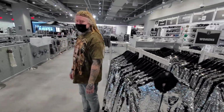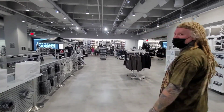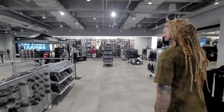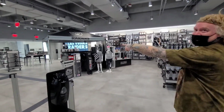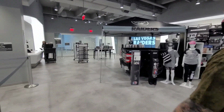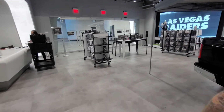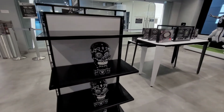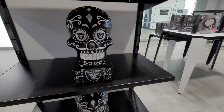All right, what do you want to show me? They have a Day of the Dead skull. I almost bought it, but I don't need it. Oh, wow, that's pretty cool. $30? Yeah. Damn, that's pretty cool. It's the most unique thing I've seen here. Pretty badass.